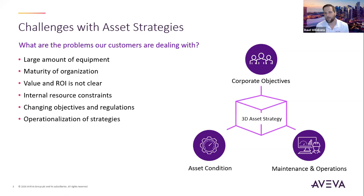How familiar are your people with these processes, right? And are they able to deploy strategies efficiently? And do they know how this works? Or is there still some level of training involved?